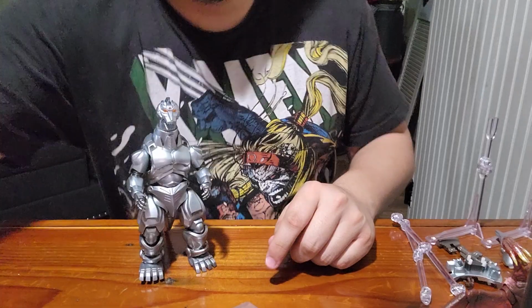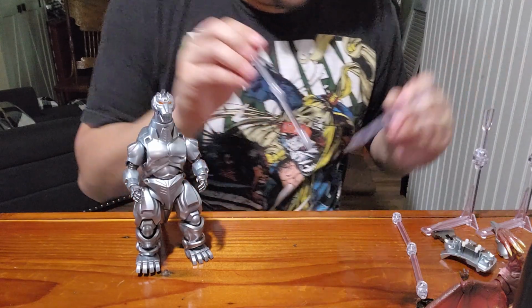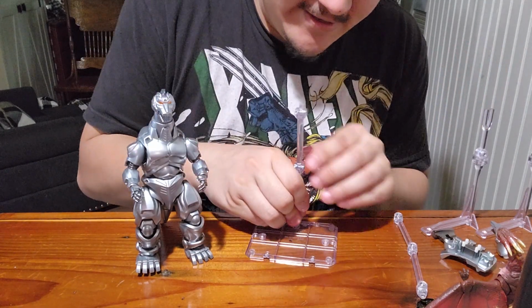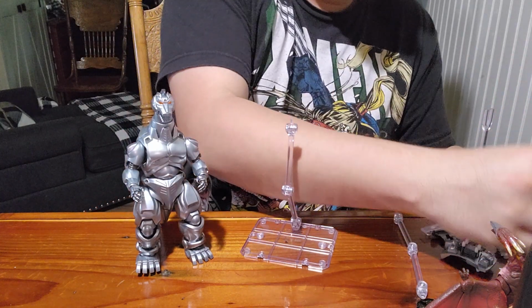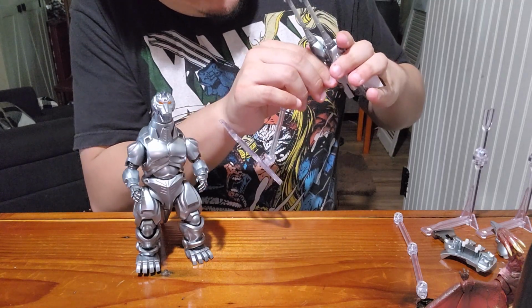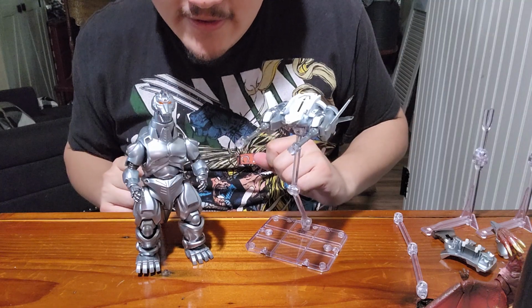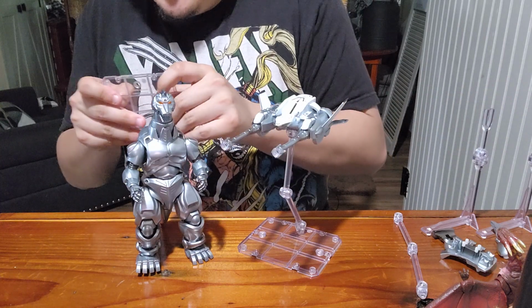And for a comparison, here he is. I'm gonna turn him around, face you guys. We're gonna just put this down here. More plastic. Get out. All right. Flight stands really quick. Let me get this done. So here's Mechagodzilla. Here is the Garuda flight stand. Ooh, that went in there. Nice. Tight. All right. There we go. Garuda and Mechagodzilla.